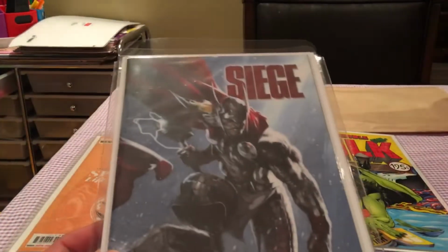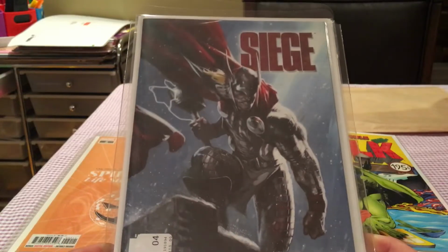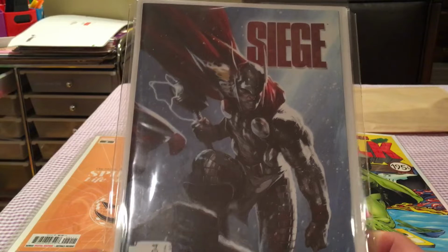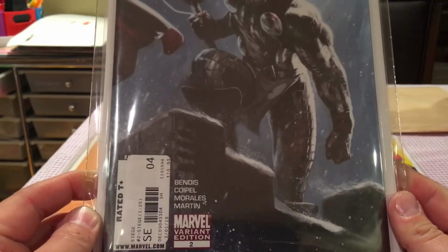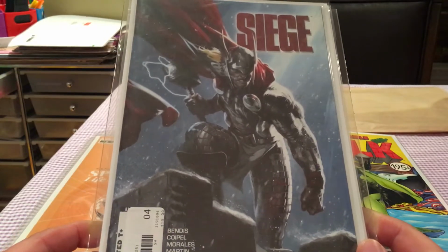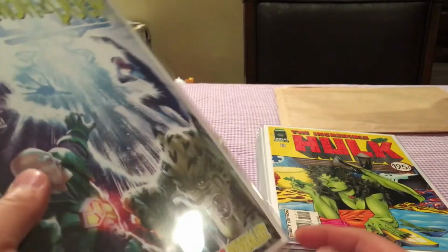One of my favorite artists, if not even for the fact that he's Italian, is Gabriele Dell'Otto. And this is his variant for Siege number 2. It's a 1 in 25 variant, so I love that picture of Thor in the new Thor costume. The more modern Thor costume, really cool.